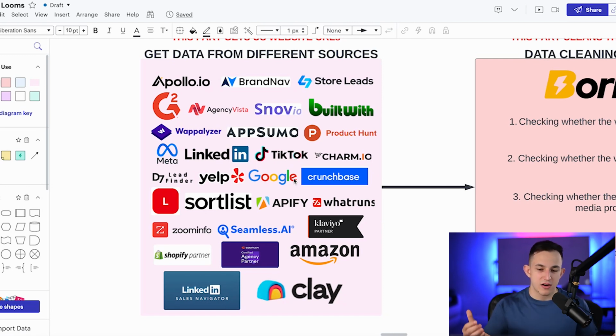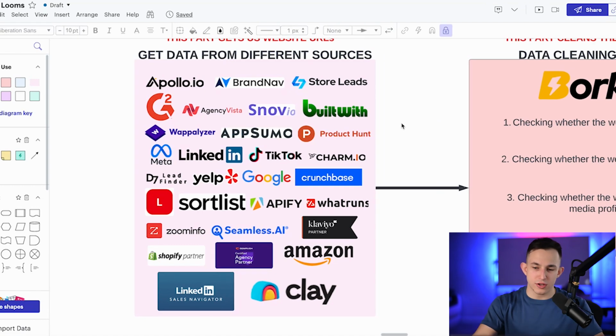Clay, for some of our e-commerce clients, we scrape Amazon directly, LinkedIn Sales Navigator, Shopify partners, ZoomInfo, SortList, Yelp, D7 Leads Finder. There are so many different options for finding these leads. You just need to know about them, scrape them, and go do it. These are just some of the platforms we use. When we scrape them from here, all we're getting is the websites, where you don't have the decision maker's contact information. So we go to the next step of the process.